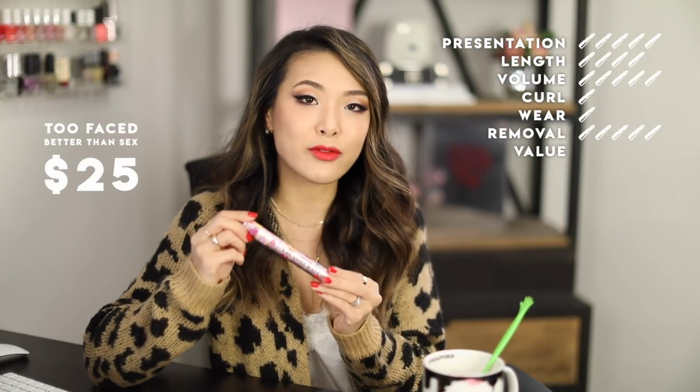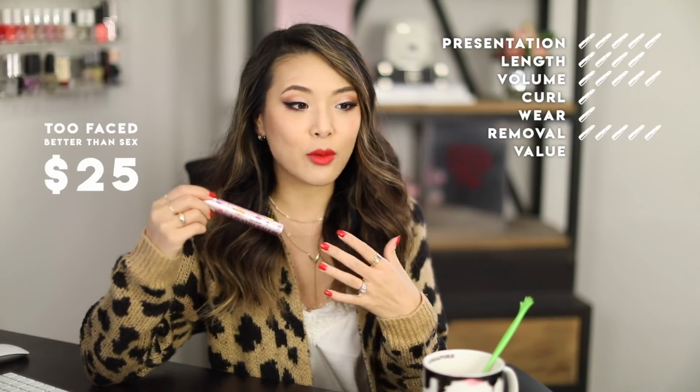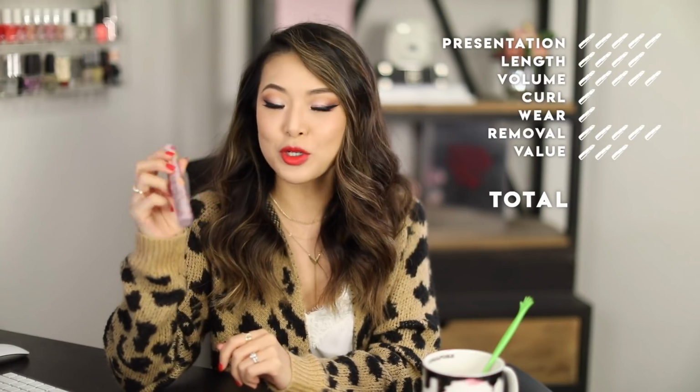And then the value, this comes in at $25. So I felt like that was a pretty mid-range price point. It's not going to be your most expensive mascara, but it is on the more expensive side. So I gave this a 3 out of 5, which means that the overall score for the Too Faced Better Than Sex mascara is 24 points.